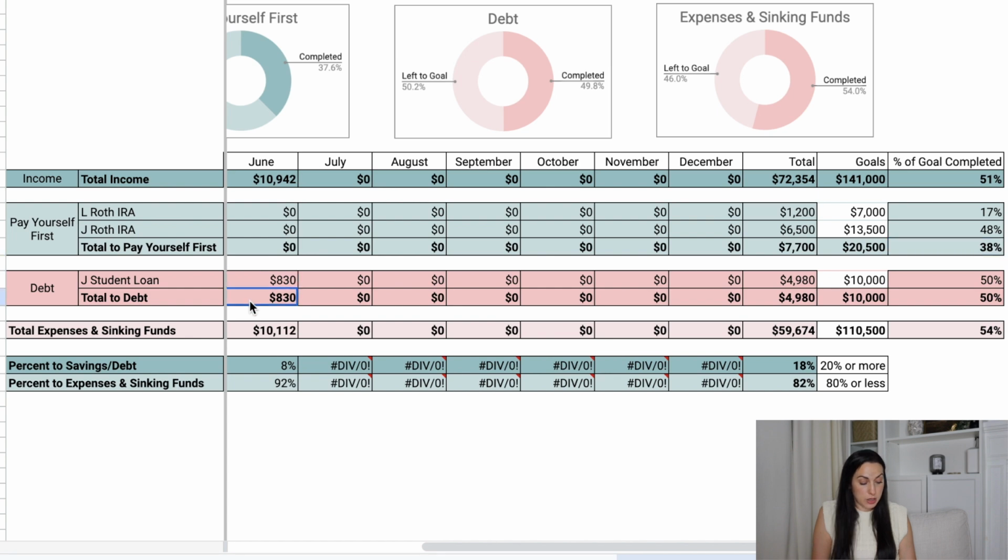For debt, we paid our $830 this month, and we've paid just under $5,000 this year on our $10,000 goal. So we are at 50% there. That's on track. And then for total expenses and sinking funds, we're trying to keep this under a certain amount. So $10,112 this month. And year to date, we're at $59,674. Our goal is $110,500, so we're 54% of the way there.